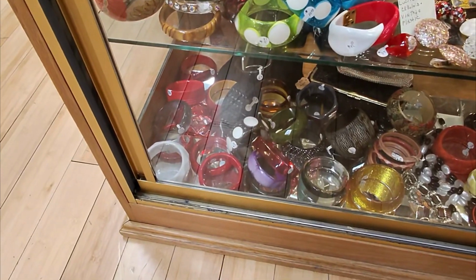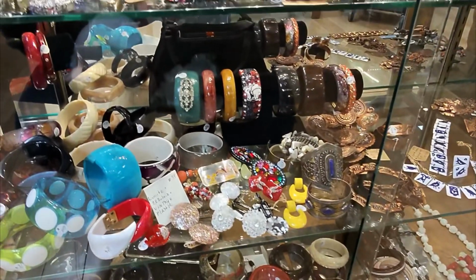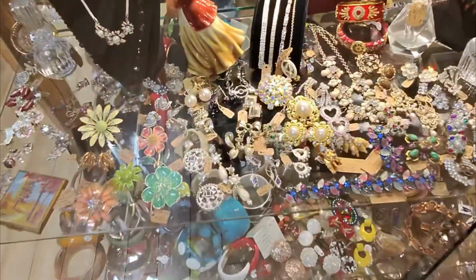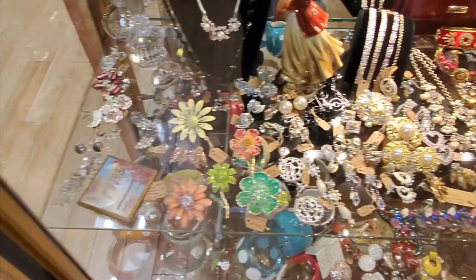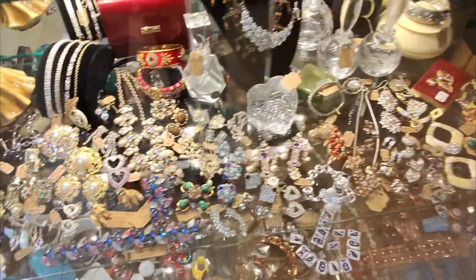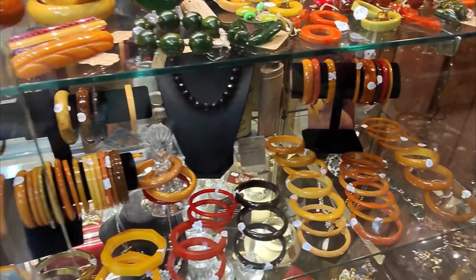And then, oh, look at all this jewelry. Look at all these bangles with the polka dots. It was so good. And they were reasonably priced. They were only $10 each. And then up here they had more brooches and lots of sets. They had some Crown Trifari in there. Lots of rhinestone pieces. Oh, it was really good. It was reasonably priced. And then, bam, all the Bakelite hits you right in the face.